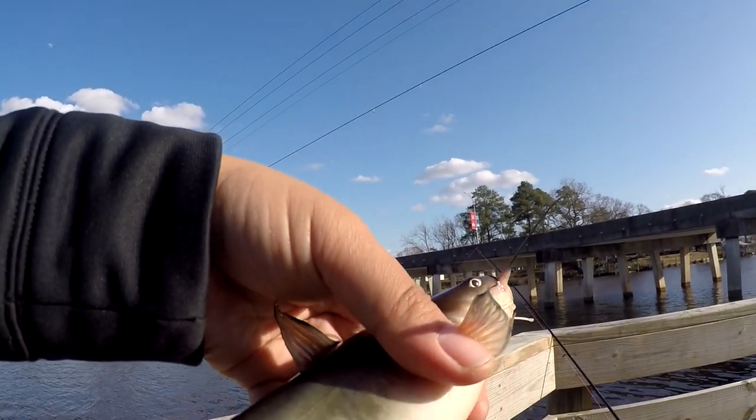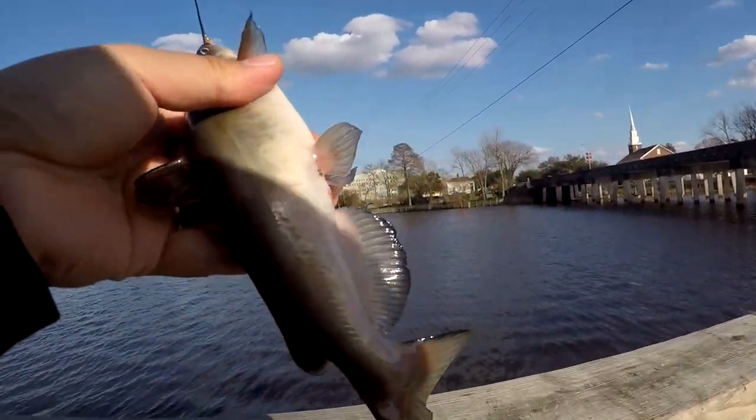I took a few photos here. The fish is already saying, release me. There we go. So we're going to release him. All right, there. Bye-bye, catfish.